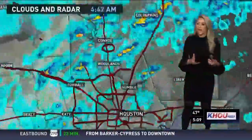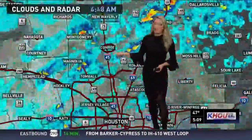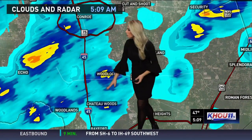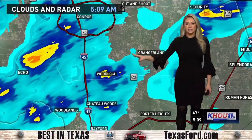I'm going to zoom in and show you a few different neighborhoods starting to see some moderate little downpours here. And we've been tracking this since yesterday. So some of this rain is still going to be a big nuisance as you head out the door. From the Woodlands into Woodlock, crossing over 45 northbound, seeing scattered showers. So that is going to mess up that commute, especially on the north side this morning.